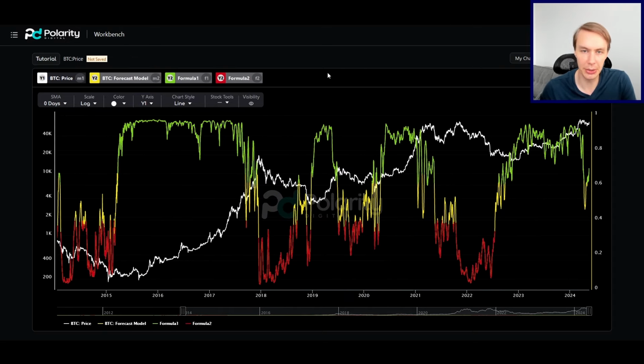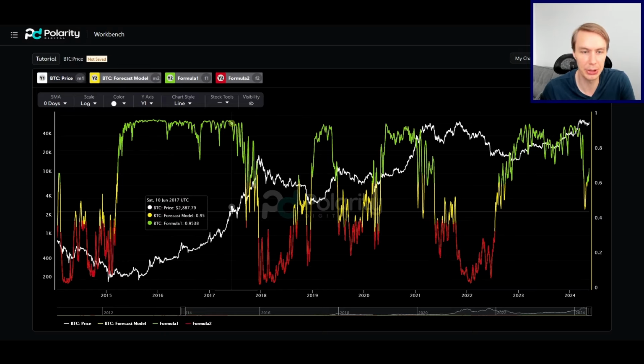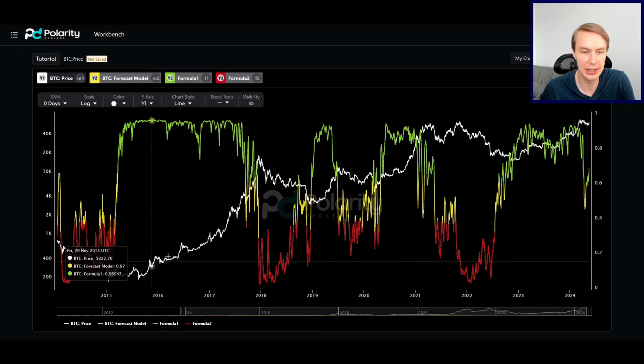Now, the other model we can look at is the forecast model. And this is one I think is very useful to keep an eye on personally. So this gives you the probability that Bitcoin's price will be above where it is right now 6 months in the future. And so it's a probability. So 0.97 here, for example, is a 97% chance that Bitcoin's price will be above where it is then 6 months in the future.